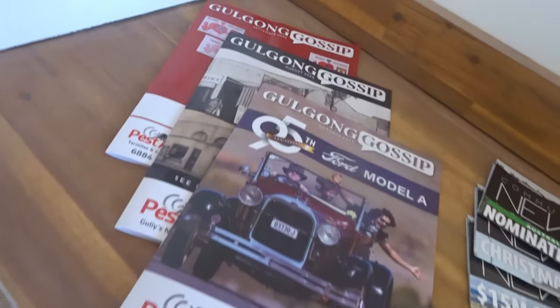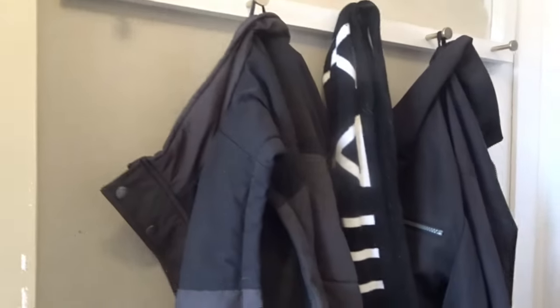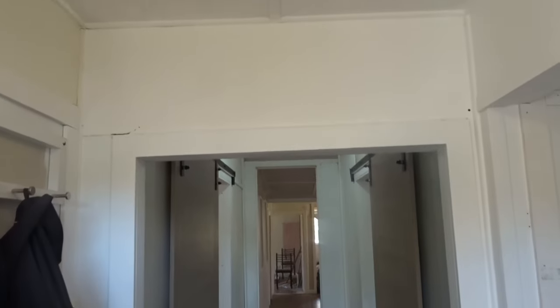Alright, so we've finished off the ceiling in the nook. In the foyer, this is where you can put your keys. Not this, this is just there for now because we don't have internet here. But there we go, and then we have a jacket rack. It's probably called something else, but I can't think of what it's called right now. So this is the entrance in through to the house with two big barn sliding doors on either side.